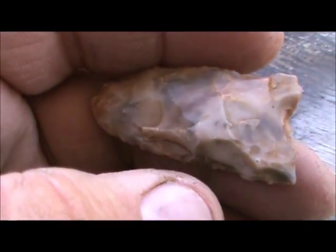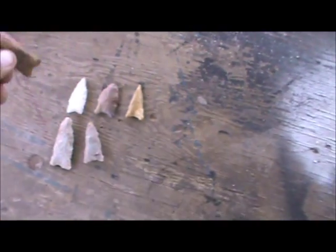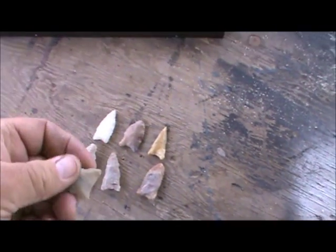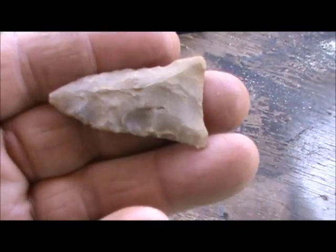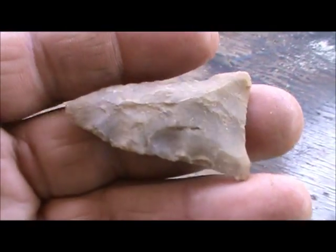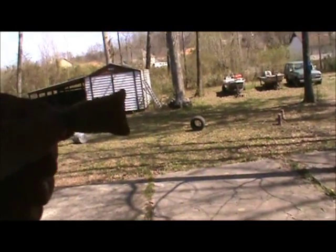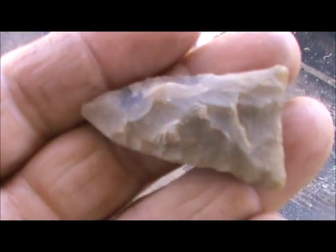Now what's going to be fun is going back and putting all these back in their right cases. The reason I hadn't done this sooner is it's a lot of stuff to go through to get to them. It's another Talladega County Dalton. I ain't got no light. It's a little bit translucent.